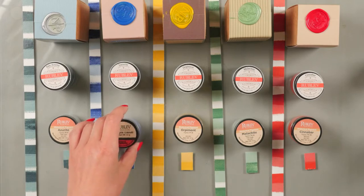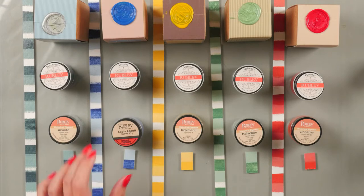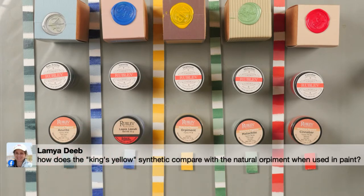Any more questions? One question here: how does King's Yellow synthetic compare with the natural orpiment when used in paint? We had some examples of King's Yellow. It looks pretty similar, I would say.